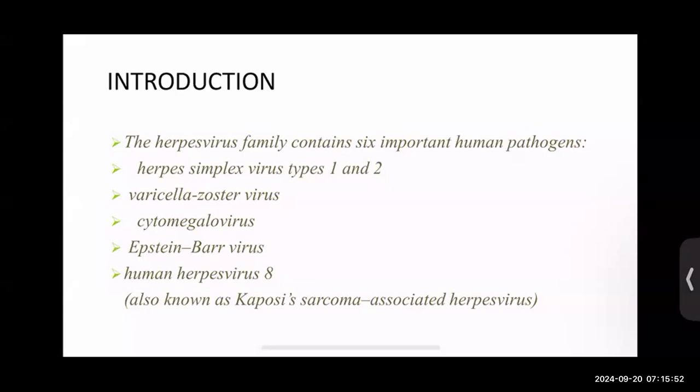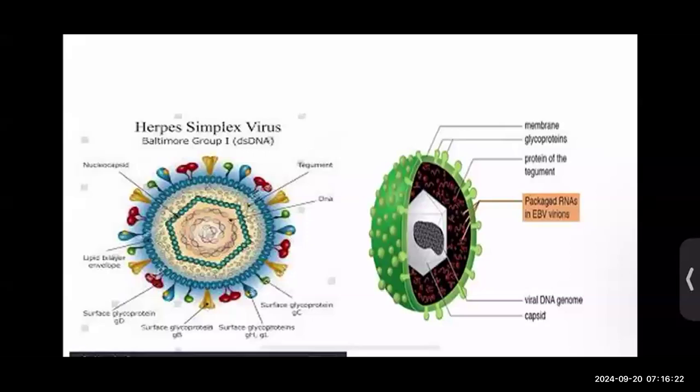Now, this herpes virus group of viruses contains six important human pathogens: herpes simplex virus types 1 and 2, varicella zoster virus, cytomegalovirus, Epstein-Barr virus, and human herpes virus 8, also known as Kaposi sarcoma associated virus. But this discussion is on herpes simplex. Please, next slide. This is the diagram of the herpes simplex virus. You can see the nucleocapsid, the nucleus, the surface proteins, the membrane glycoproteins, and the viral DNA genome.